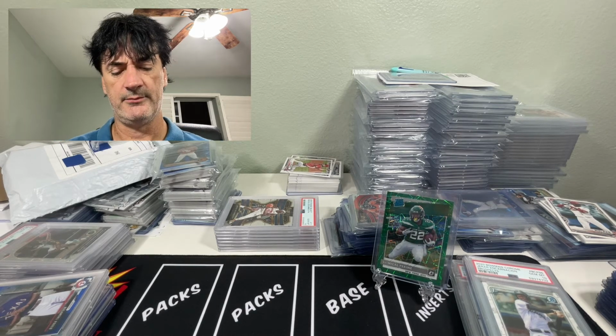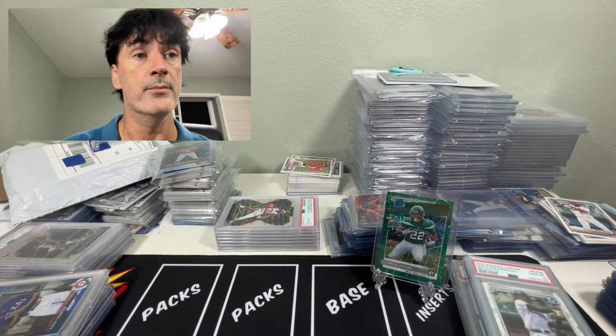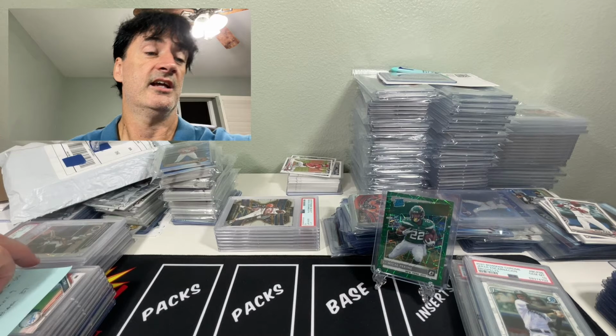But Jose wasn't the reason I bought the lot. Busch was the reason I bought these cards. We've got Busch times 2. We've got Busch. Oh, hello, pie. The Jose was just kind of a throw-in.